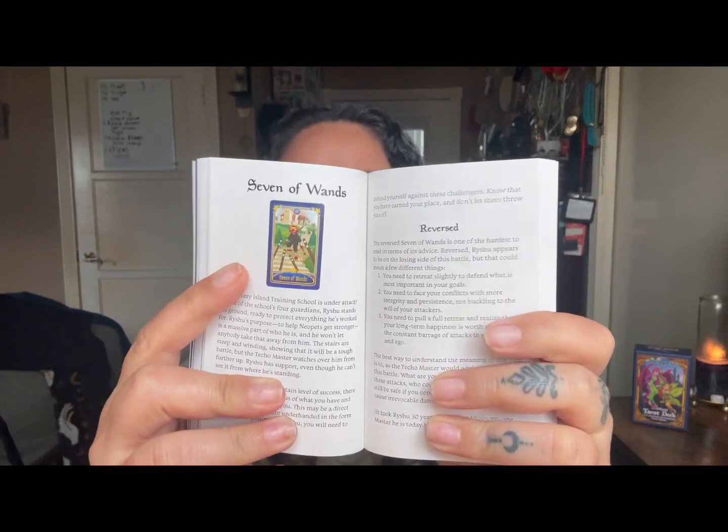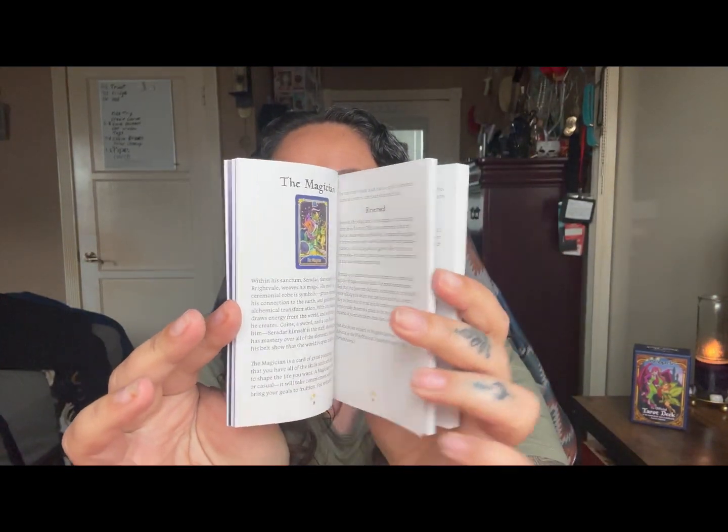But as you can see, there are pictures of each of the cards for you to help understand what the meaning of that card is. Now, based off of what I can see right here, you get a paragraph that talks about the character that is in that card.